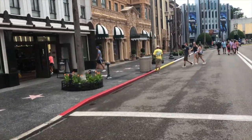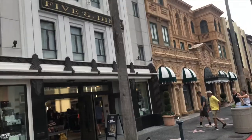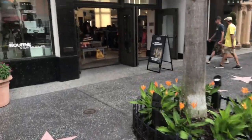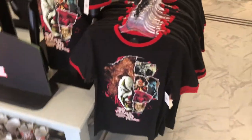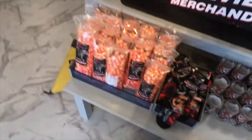And that's pretty much it for Hollywood. There's not a whole lot here. But we are gonna head into the 5 and Dime just to see if there's any new preview merch. So nothing really new, but it is new to me. I haven't seen it in person yet. It's a pretty nice shirt. They also have these glasses with all the icons, some socks, some popcorn.